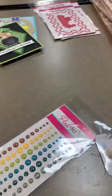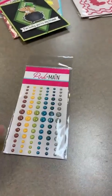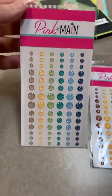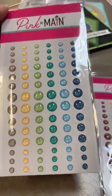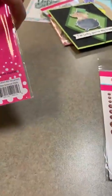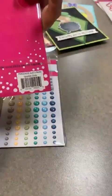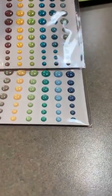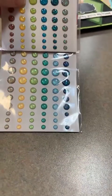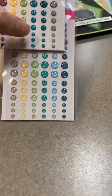Now these, I'm thinking they may have been newer. This one is called Just a Note Sparkle Dots. And then this one here is All Occasion Sparkle Dots. Let me show you those. So they're just little enamel dots, but they've got that good layer of glitter in those. So again, the one I'm holding right now is the All Occasion. And then this one here, again, is called Just a Note. And when we hold them up and compare them, the greens, well, those aren't the same either. Like, I think the greens, nope, this one's a little darker. The yellow's a little darker. And this one's definitely a different color.